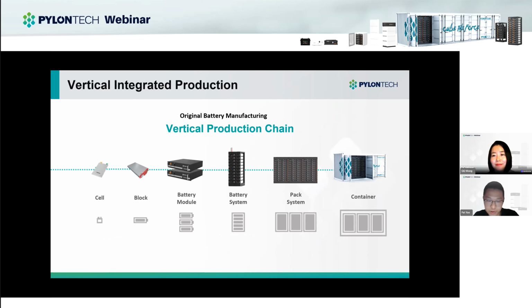Pylontech is the original battery manufacturer with a vertical production chain. We manufacture our own cells, and we build them into battery modules. We have designed our own BMS, and then we can provide the battery system as a pack system or even a container system. For the container system, Pylontech can integrate all the needed equipment, like HVAC, the air conditioning system, the fire suppression system, and the PCS. Sometimes we can also provide the transformer and switchgear if the customer needs. Or we can just provide a turnkey battery solution, a container with all batteries pre-installed in our factory, and ship it to the site. So the customer can integrate the outdoor design PCS and stand it beside the battery container.